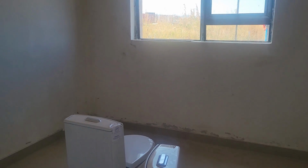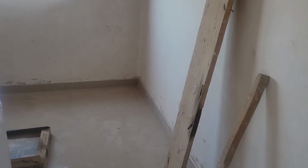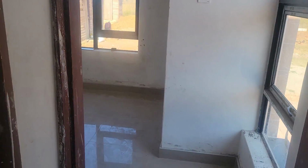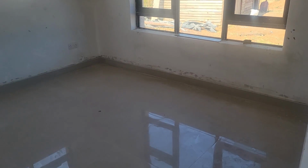The only thing that is now left is that once we've finished the tiling, which is hopefully going to be done this week, we are then going to move from the tiling work to the finishing, doing the painting. We have already put in the plugs. As you can see, all the switches have been placed. All that is now left is the lighting. The lights are the ones that we are just left to put in. We come now into the main bedroom.